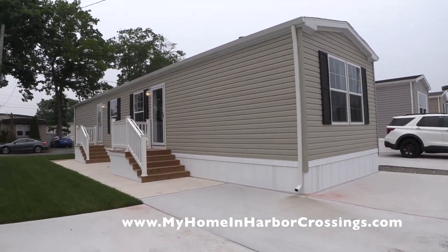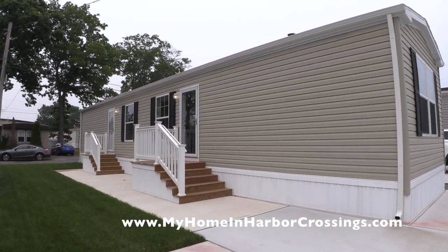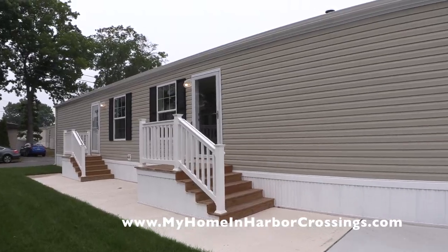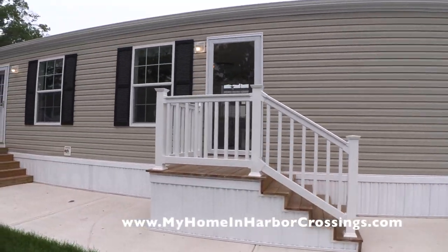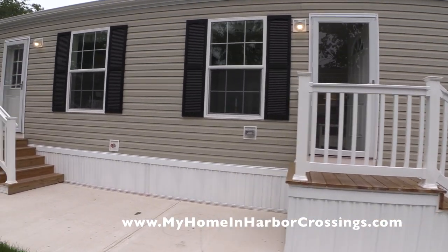Occasionally we stage homes, and houses have been selling so quickly that I haven't really gotten a chance to do that in a while. Isn't the grass like carpeting? Oh my word, it's so pretty.